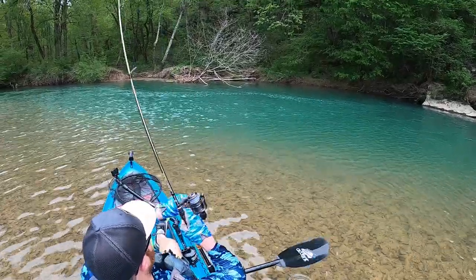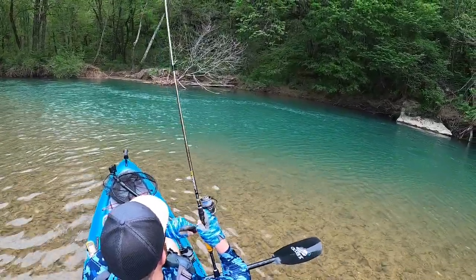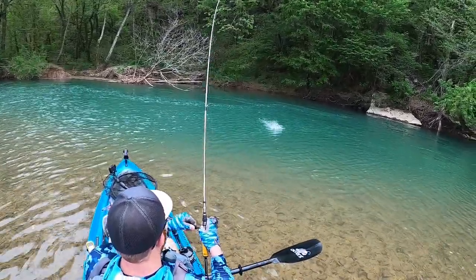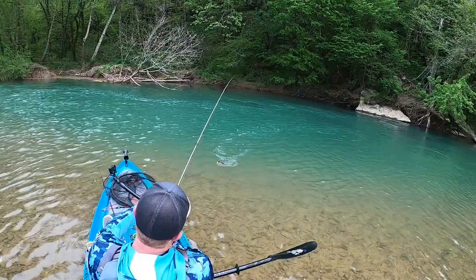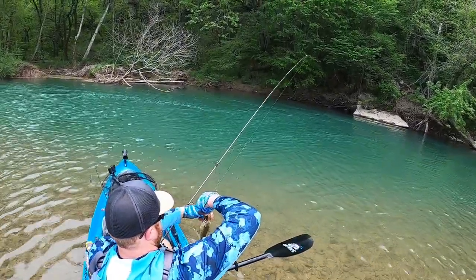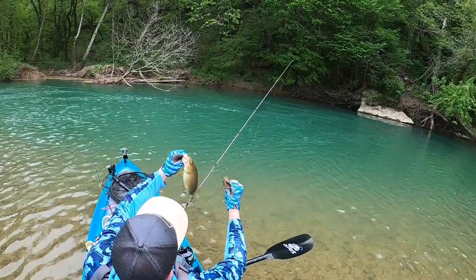Oh yeah, there's one. There's one. Old smallmouth. There we go. Got some red eyes on. Came on the Supreme jig.